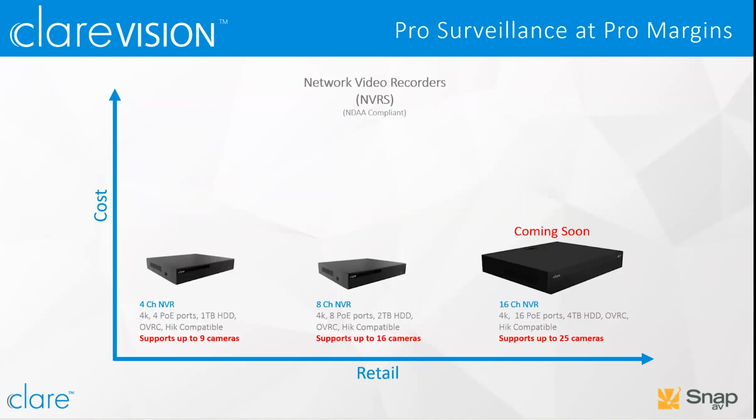The NVRs are also a little bit unique. They are all 4K, 4K in, 4K out. They all come pre-installed with hard disk drives. And we work with the manufacturer to do this because as an integrator, ex-integrator, I know what the 5th camera conversation is like with a customer, or the 9th camera conversation when they've got an NVR. They say, I want to add 1 more camera, and you're staring at the NVR you've already installed, and there's no ports left. So what we did is we said, let's license these things to give you more flexibility.